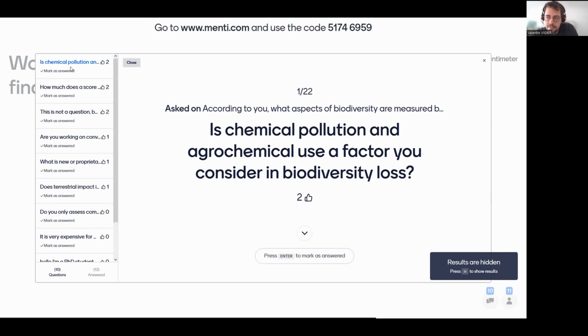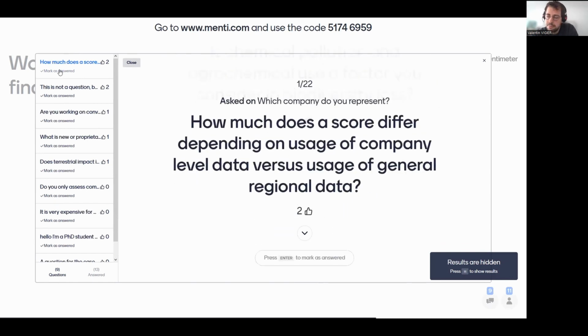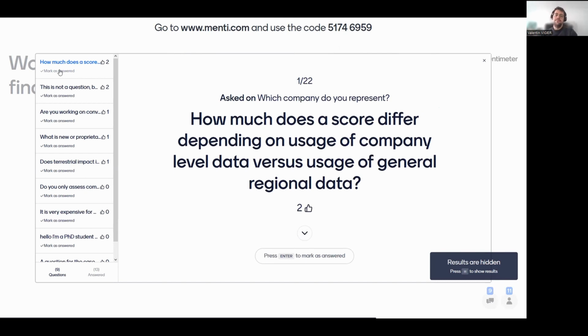So about chemical pollution and agrochemical use, I think we have already answered this question at the beginning of the presentation. But yes, it is taken into account in the land use pressure and ecotoxicity pressure that we cover in the GBS. How much does a score differ depending on usage of company level data versus usage of general regional data?